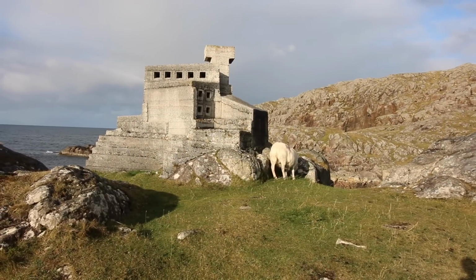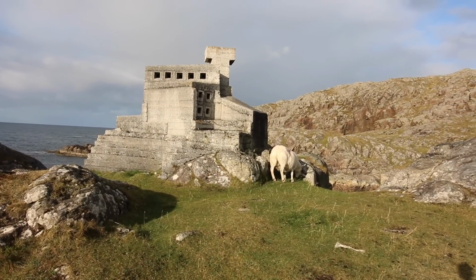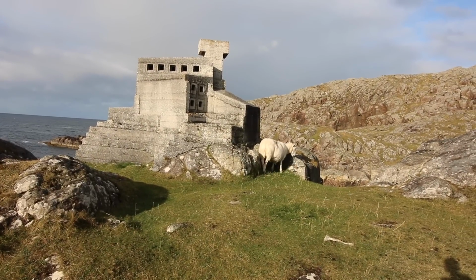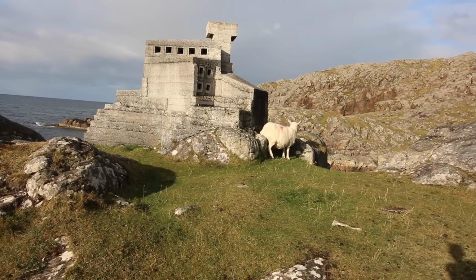So just trying to do an outro, and a sheep comes and starts scratching his bum on the castle. Beautiful. Go on, have a good scratch on your bum. There you go. Love it.